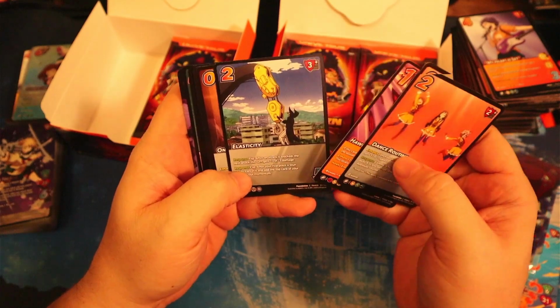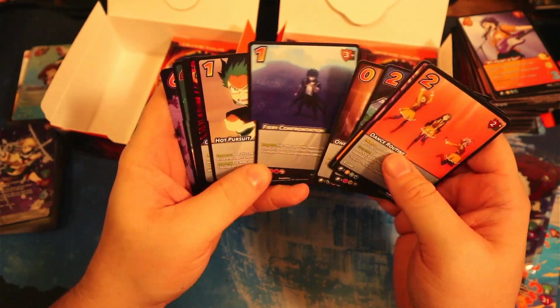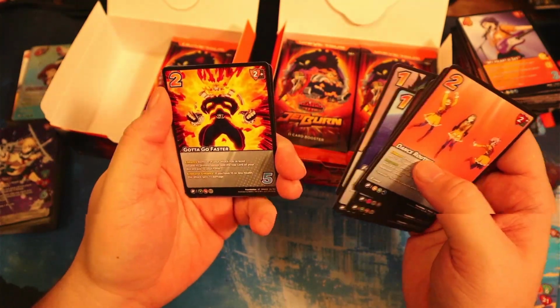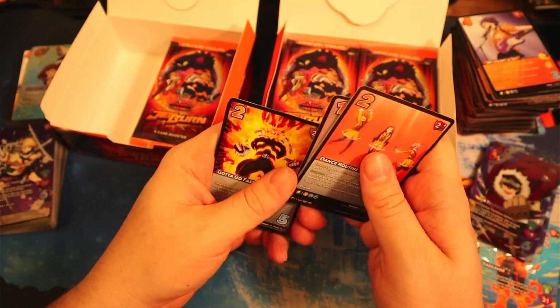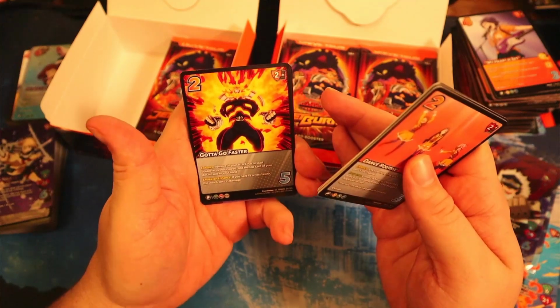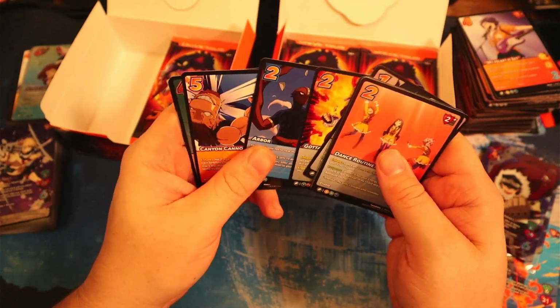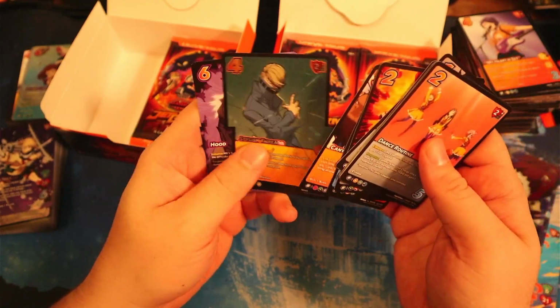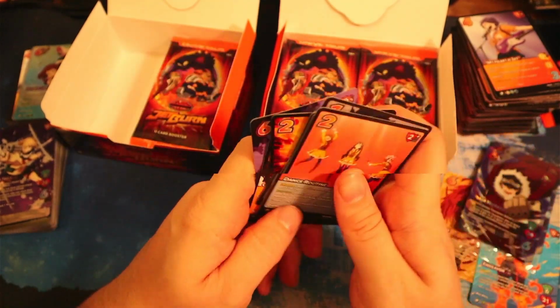Okay, and Dance Routine. One Man Inferno again. Oh, gotta go faster. That's so cool. Yes, everything that happens in that fight is its own card. That's so cool. Ooh, Stylish Threads there. That's cool. Cool art. Oh, and we got a second Hood.